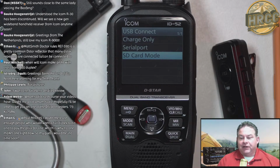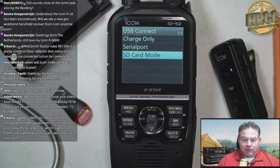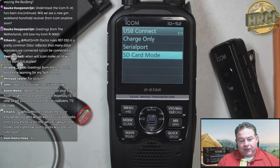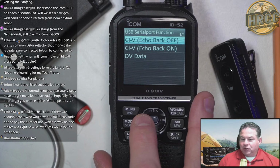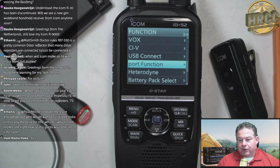Well, you've got two different reflectors that a lot of people like to use. 30 Charlie that we talked about earlier. That originally started out as the reflector for John and Ed from the Georgia D-Star group. KJ4VO, Mark Holmes, ended up making that one a global reflector. So there's a lot of activity all over the world on that. And then also reflector 1 Charlie is known as the super reflector. You can hear people from Scotland, England, Germany, UK, Australia, all over the world talking on 1 Charlie as well. So those two are your big reflectors.